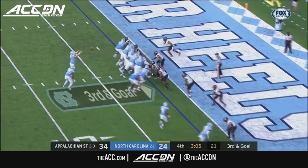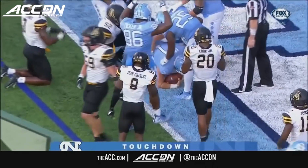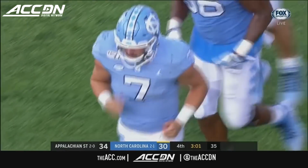3rd and goal, James. Howell grabbed that snap and he runs it in for the touchdown. The snap was not perfect, but Howell slams it in from 2 yards away. Touchdown Heels.